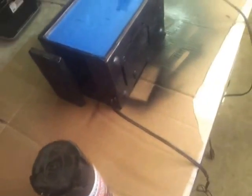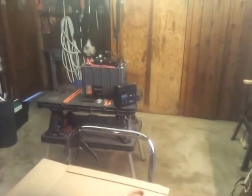I think I'll put a coat of paint on this battery charger, and then it will be done. Yeah, good times. Later.